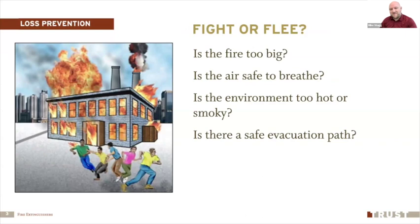As far as fighting a fire, the first thing we want to talk about, before purposes and use, is safety. Your safety is always number one, the utmost priority when it comes to fighting fires. Ask yourself these questions: should I fight that fire, or should I flee and get out of there? Is the fire too big? If it's too big, get out of there. What does too big mean? We'll talk about the size of a fire, and when a fire extinguisher could be prudent to fight it, in a minute. If it's bigger than that, we've got to get out of there.